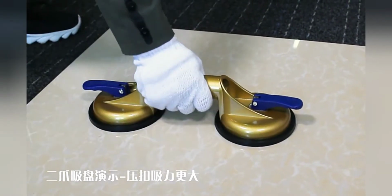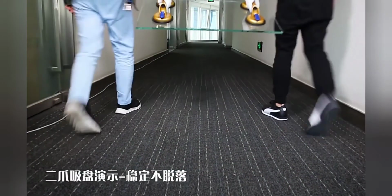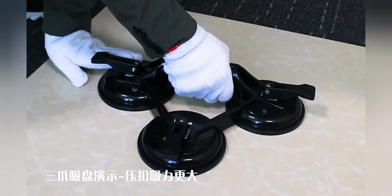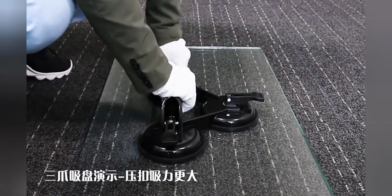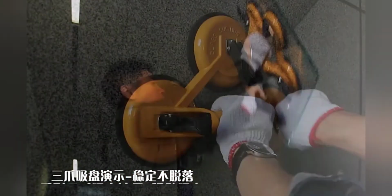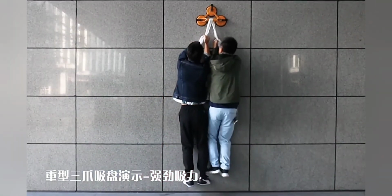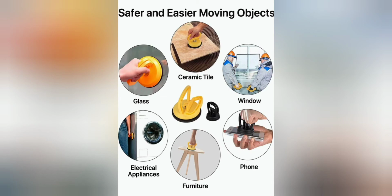With a single stroke pump operation, this suction cup provides strong suction, seamless and airtight, pulling objects well and easily moving objects. This is an ideal tool for lifting and moving objects such as glass, ceramic tiles, windows, granites, etc. You only need to put the suction cup lifter on a smooth object surface and pull the handle up. Just remember to use it on clean, smooth, flat, non-porous and dry surfaces.